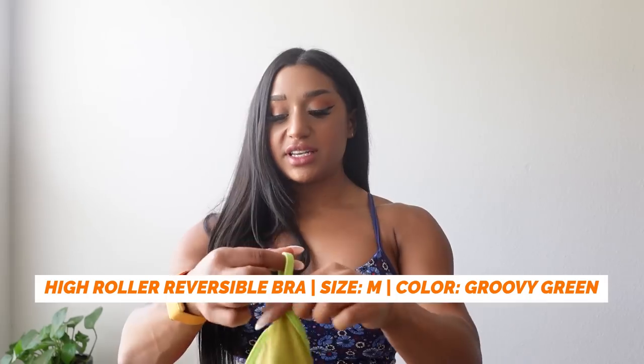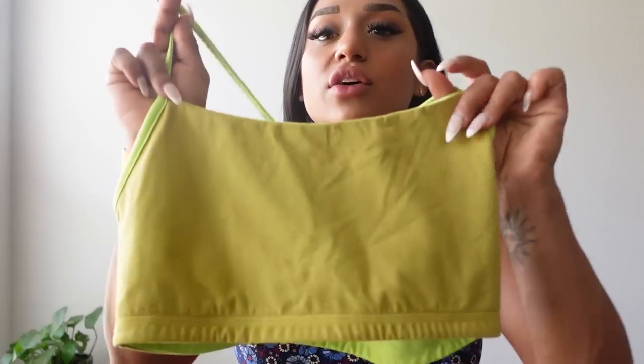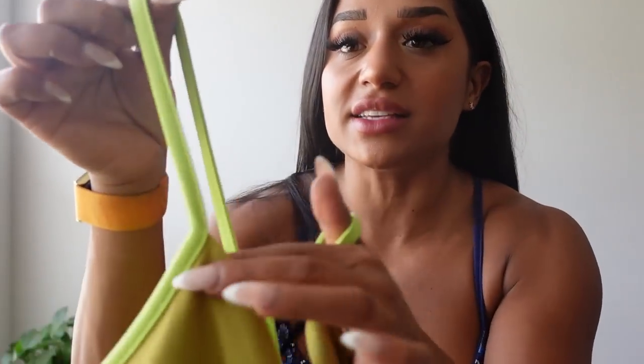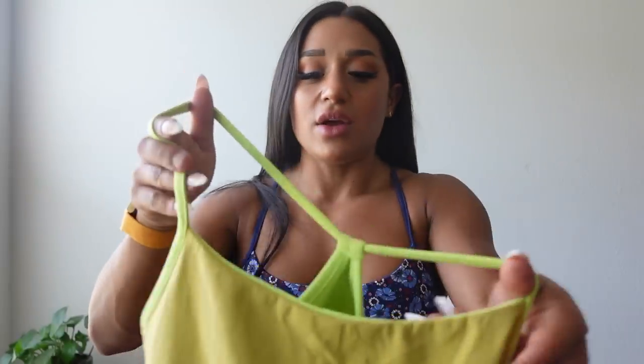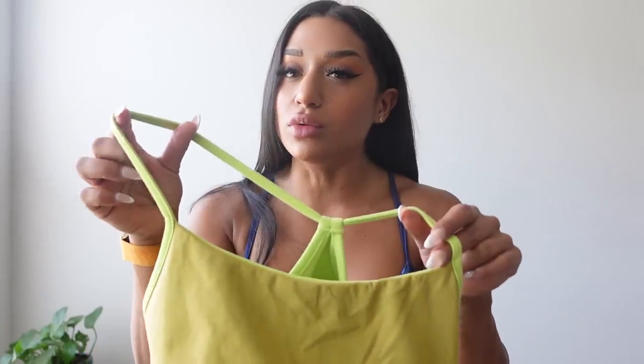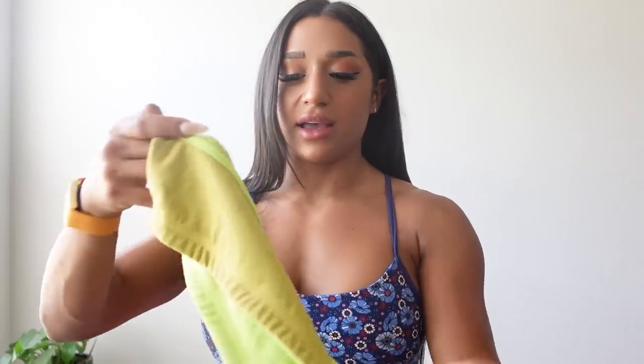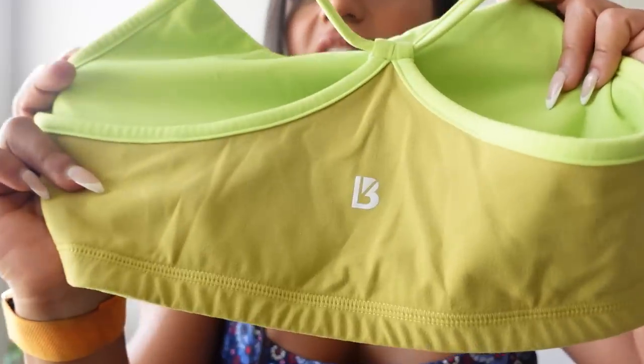Okay, next we have the same bra, just in a different color of reversible. And this one has the groovy green in the front. And what I like is that the lime green is showing, which is super cute. Some of them do that where it shows on the straps and some don't. I don't think the pattern ones do because it might look weird to have a pattern on such a small area. And the back has the little Buff Bunny detailing, same exact shape as this one that I'm wearing now.